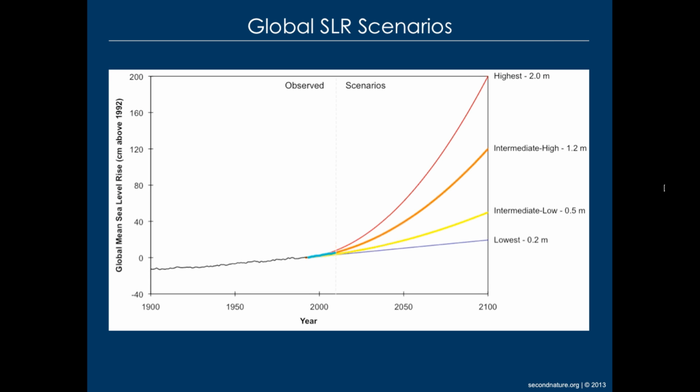So the intermediate high is a projection based on an average of climate model projections that take into account ice sheet loss, and the highest scenario is based on that study that takes into account the maximum plausible contribution of ice sheets over the next century. It's really important to note that these scenarios are a depiction for between now and the end of the century, but we don't expect sea level rise to stop in 2100. It will continue to rise as the ocean responds to temperature increase and ice sheet loss. Next slide.